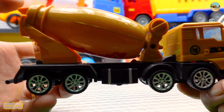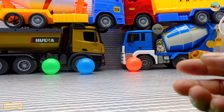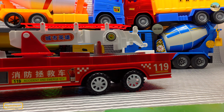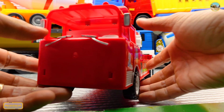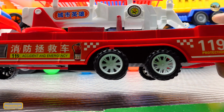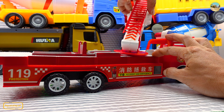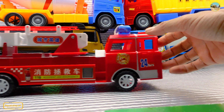Concrete mixer and turn around the cylinder. Oh, so cool. Oh my god, this is so huge. Fire skill, accident, and emergency. It can leave off. Oh my god, and turn around. This is so cool.